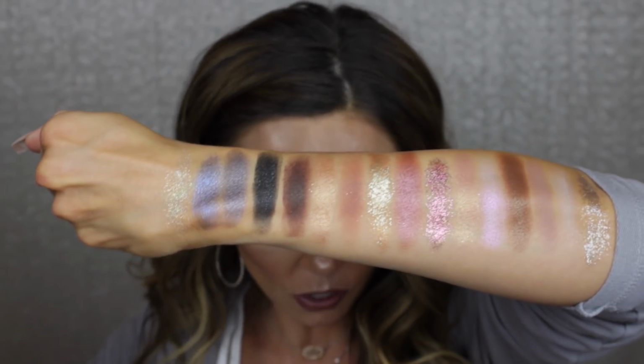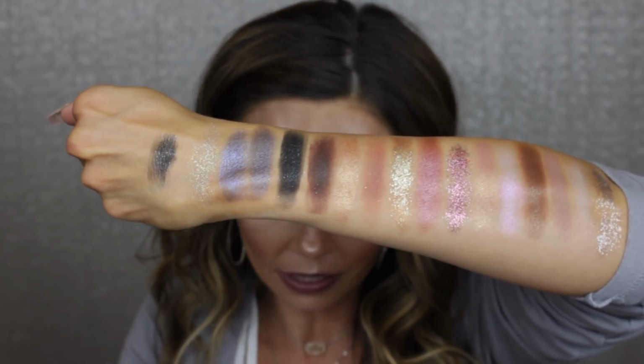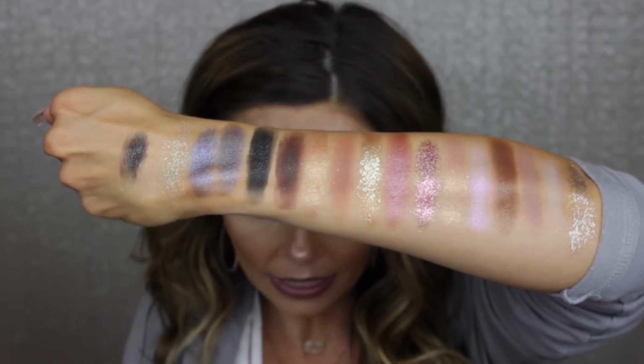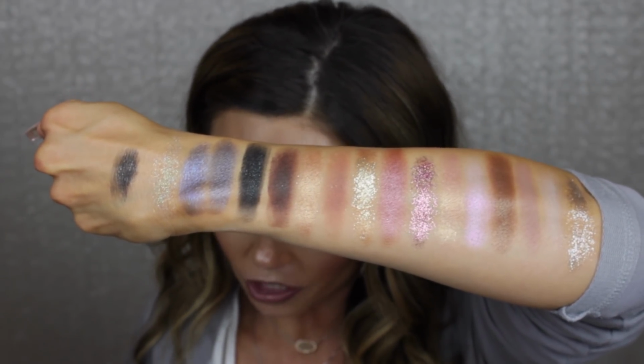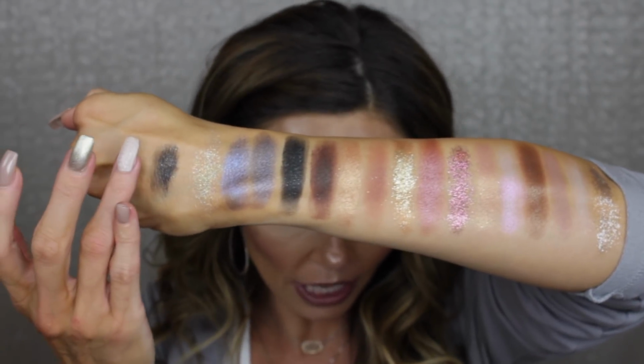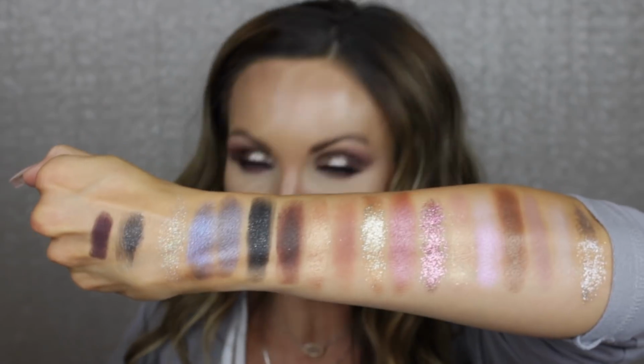I'm gonna show you guys a quick swatch right here on my hand, just so that you guys can see how pigmented that black is. It's pretty dang pigmented. And then that one shade called Oh That's Rich, that burnt kind of red shade that I used, that's what that looks like swatched. So these are really, really pigmented. Let me get into my thoughts about this palette.